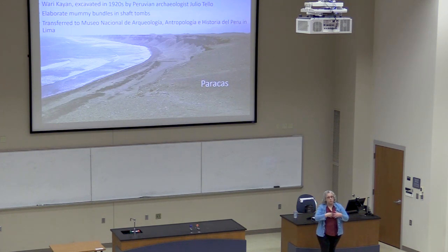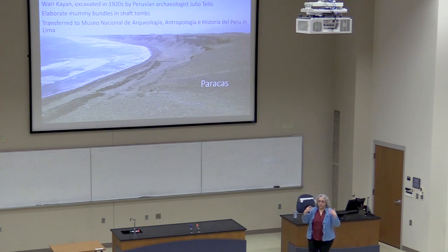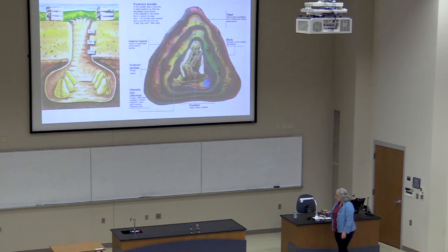Now, many of these bundles were split up. Some of them were sold, some of them were looted and removed. They're distributed throughout the world. And there's a lot of history behind that. There's a lot of information sort of missing in some of these textiles as well. So this is what these look like.